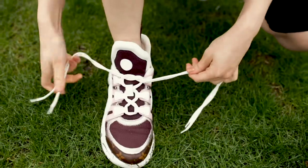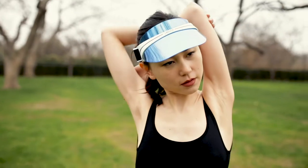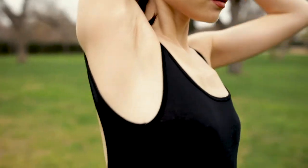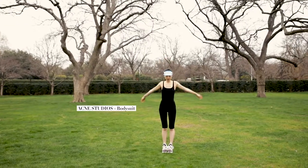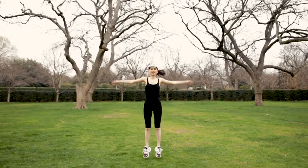Let's rock and roll this black tank bodysuit today. For an effortlessly sporty look, wear a tank bodysuit with stretchy biker shorts and a pair of trainers. This fitted lightweight outfit makes it easy for you to do any physical activities. If you get cold, simply throw on a jacket or a hoodie.